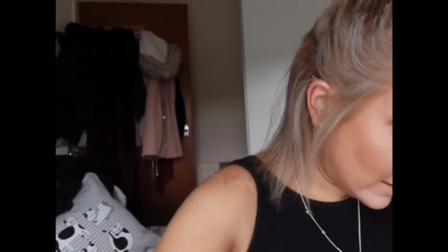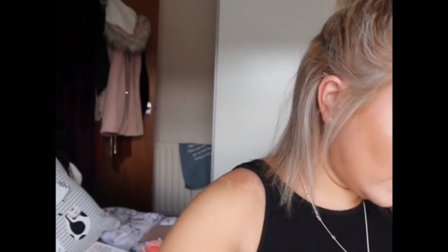Also a Stila, and that one is a lip pencil. So sorry, the other Huda Beauty thing is worth £18. So this lip product is £12.09, which again is worth it.